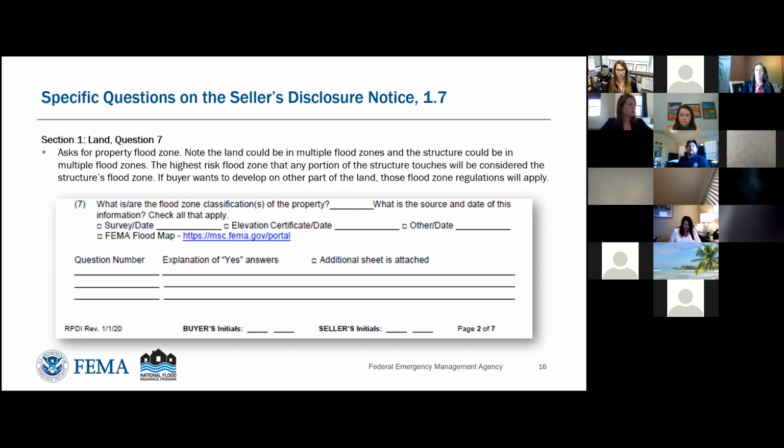But note that the land could be in multiple flood zones, and that's really important because the most restrictive floodplain regulations are going to apply. So if you have a parcel that has VE and A zones, any development that touches the VE zone is going to require V zone requirements. And that's really restrictive because in V zones, you're not allowed to have slab on grade type foundations. You're not allowed to bring in structural fill. That could really change someone's plans if they buy a parcel that has multiple flood zones.